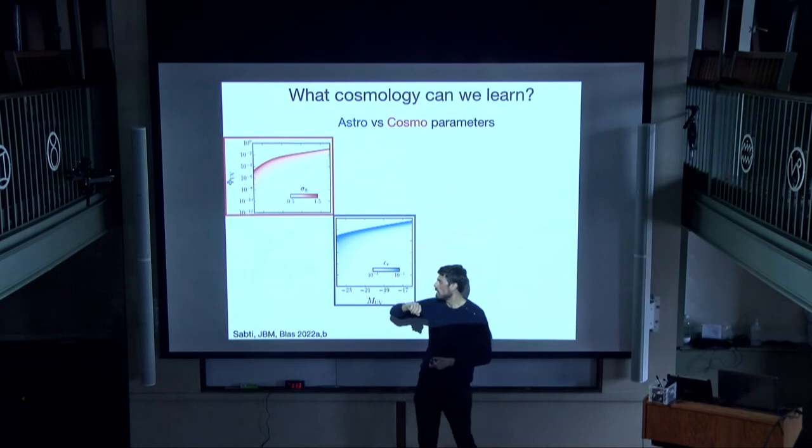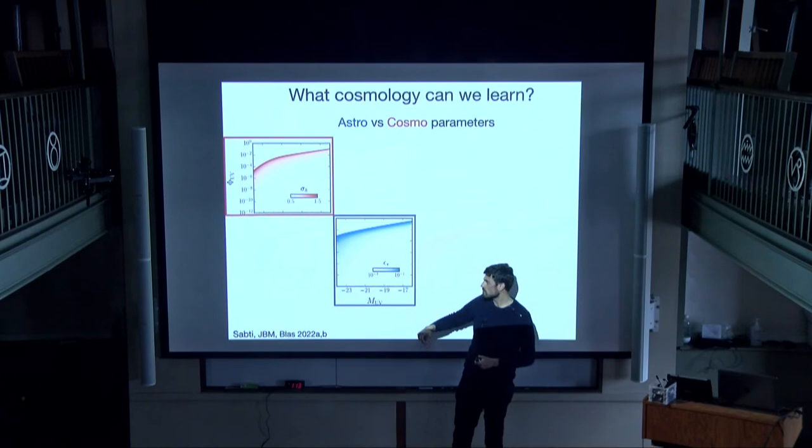Here's epsilon star, the star formation efficiency, so how bright is each galaxy. And it moves the curve in a different way. The way the curve moves, the way the luminosity function moves, is similar but not identical. And this allows us to distinguish the two.